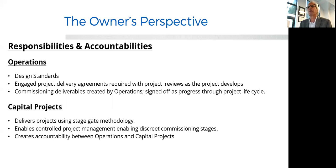So we at the university have a responsibilities and accountabilities relationship with our capital projects. The OPR is created by the client, and we will take them through how to do that, and make sure that they understand, and we're very good at that. From an operations perspective, when we get into creating their vision, we do have design standards. They are on the internet.